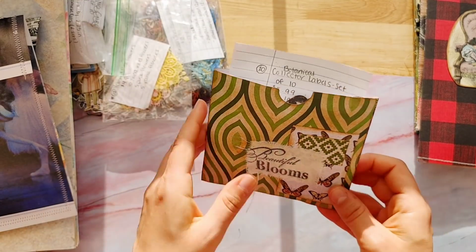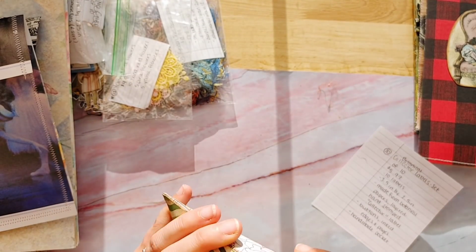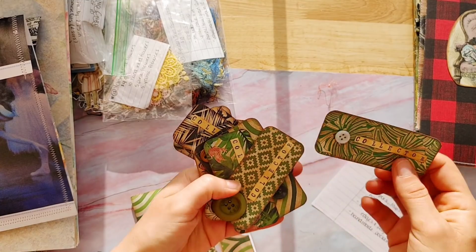Stick that away. Okay, look at this cute little pouch. So this is a botanical collector's label sets. So these all say collector.